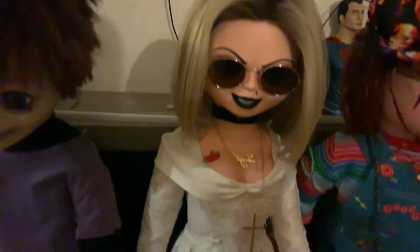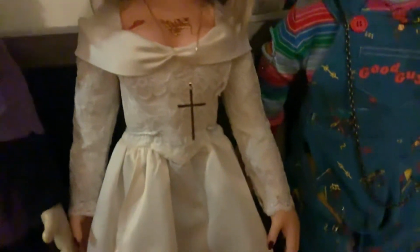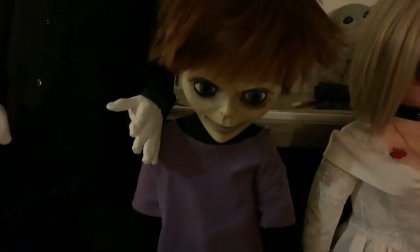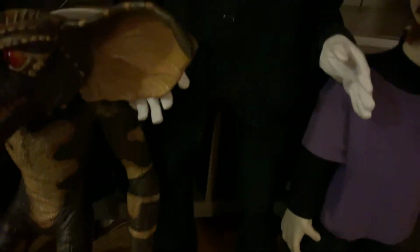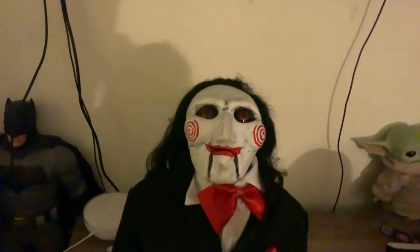We got Tiffany over here with the sunglasses. She's a sheep. She got a cross. We got Glenda. Glen from Seal Chucky. So we got this little long guy. Here we go. We got Mr. Buddy. Jigsaw.